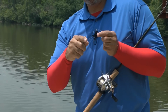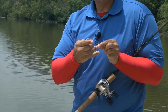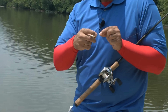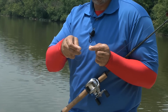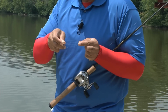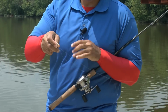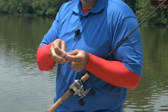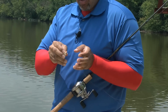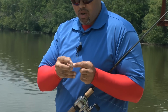And when I pass it through the hole, that's the trick. It's an art to tying this knot. It's not always an exact science. Once you have that loop, don't let it go. Use your index finger and stick it on the end of the lure to hold that loop. And you want to pull that knot down around the head of the lure, especially if you have a walking bait. And you want to slowly work that knot down to where the eyelet is.